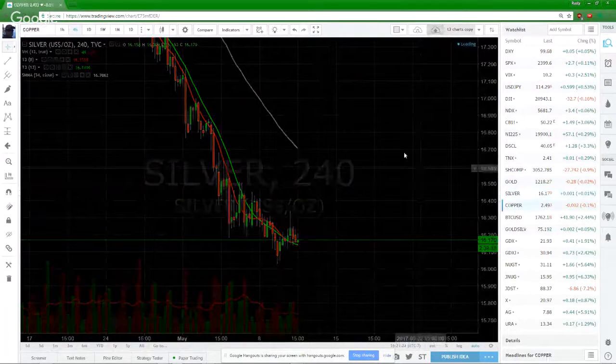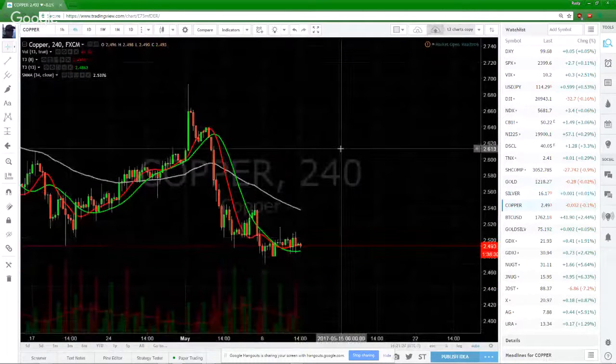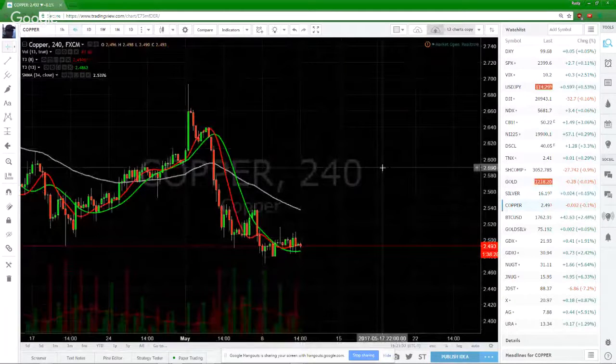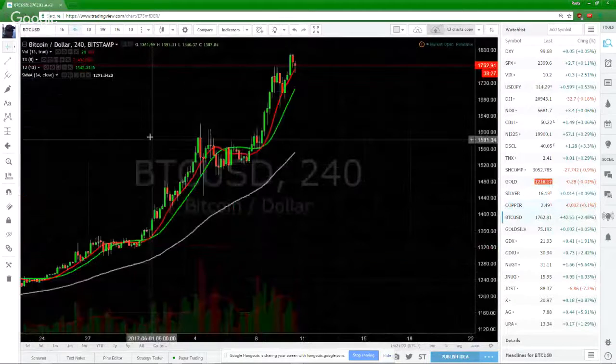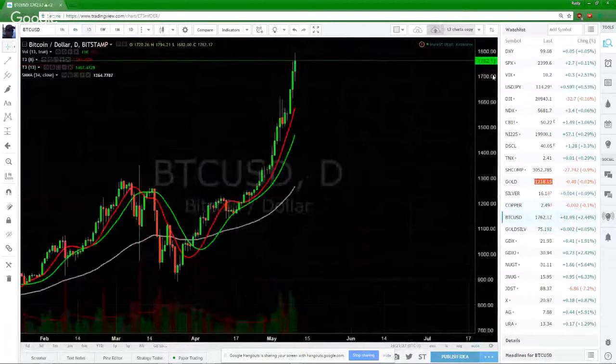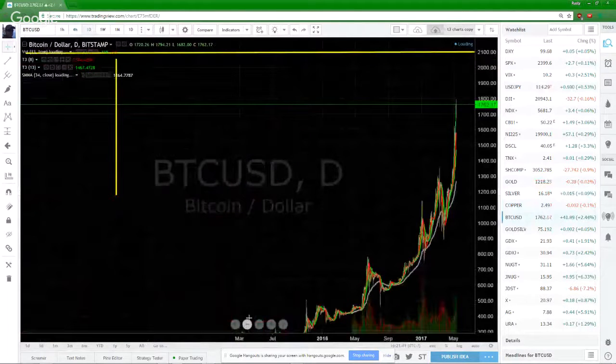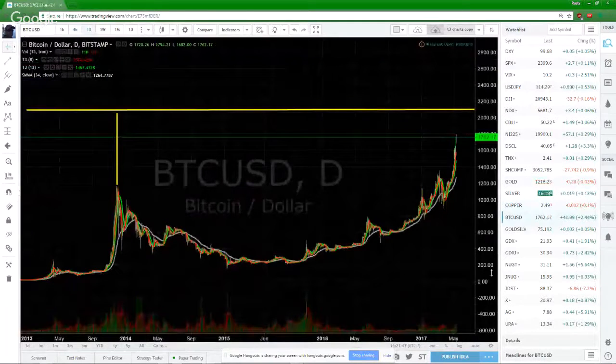Copper's coming over support again. See if we can hold this time. It's a 4-hour chart. Let's get back to the daily on the rest of these. I'm looking for a pullback on Bitcoin as it hit pretty sharply that 1800, but it hasn't stopped yet. Right now it's consolidating around 1762.